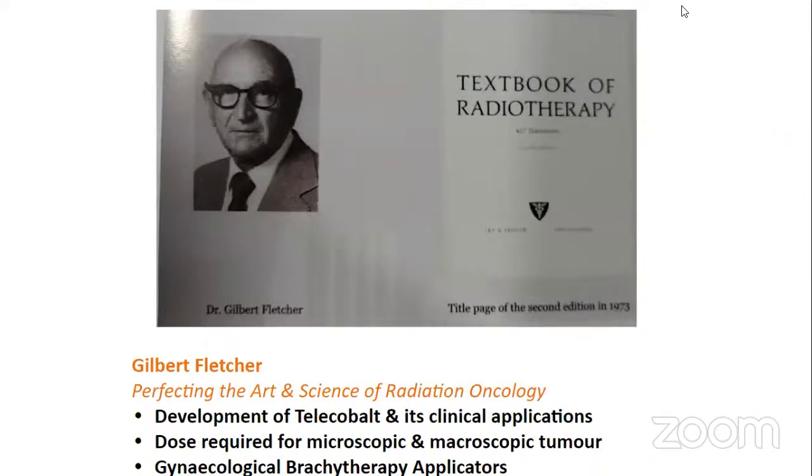So, that time, for people of my generation, actually before me, there was a fat yellow book, not very fat. Every radiation oncologist had read that book, by Gilbert Fletcher.